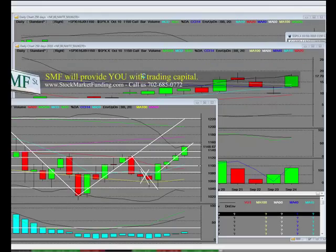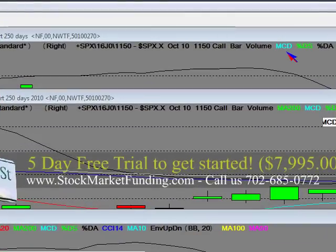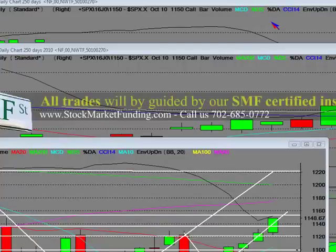SMF Street Traders, we showed the 1175 call up and out of the money and deep in the 1175 put. Now we're going to look at the 1150 call, which is right at the current strike price. The S&P closed at 1148.